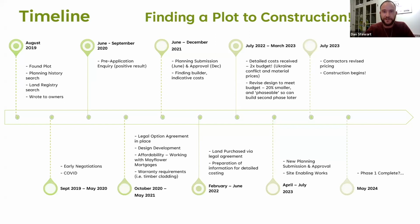So the original design was just an L shape, sort of 150 square meter house, and we basically split it into 2 blocks so that we could build, as I said earlier on, the house first, the main block first, and then the garage second.